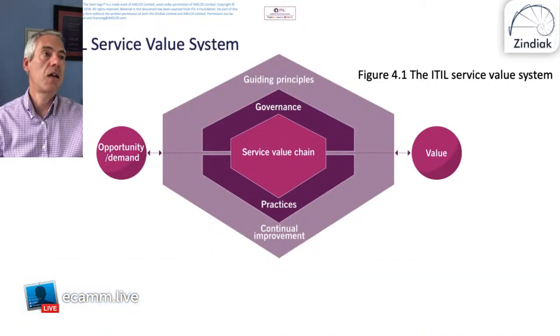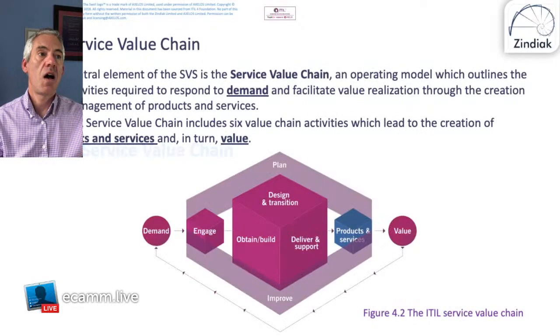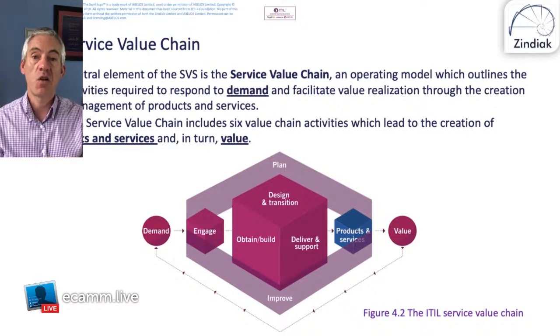That's the key there. That's the service value system. Moving on to the service value chain. So in terms of the service value chain, there are 2 questions in the exam on the service value chain. Typically, there is one about the service value chain as a whole, maybe on the definition of what it is, and then there'll be 1 question on the purpose of one of the service value chain activities. And again, this is just a high level of abstraction.